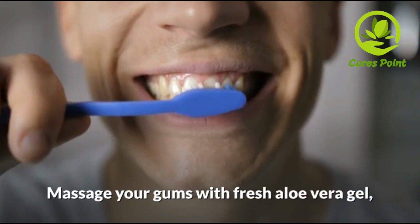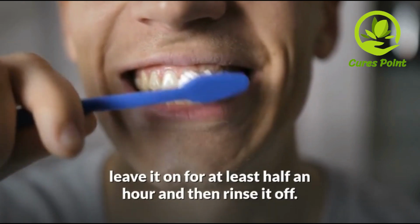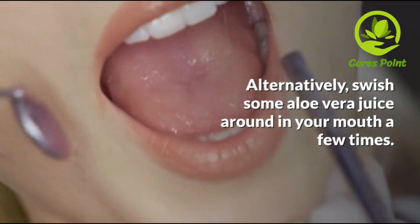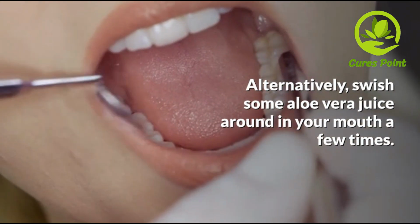Massage your gums with fresh aloe vera gel. Leave it on for at least half an hour and then rinse it off. Repeat several times a day. Alternatively, swish some aloe vera gel around in your mouth a few times.